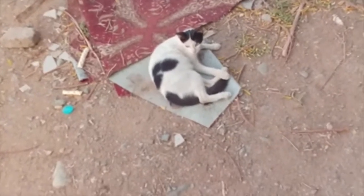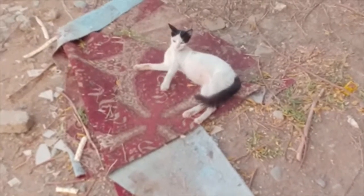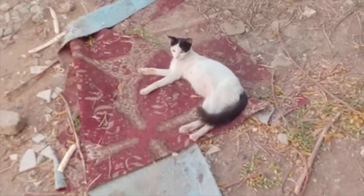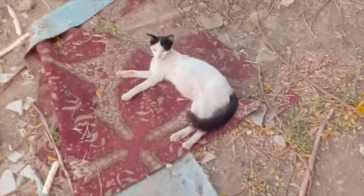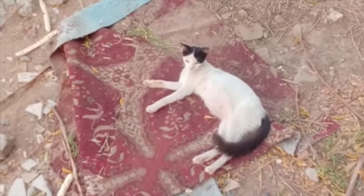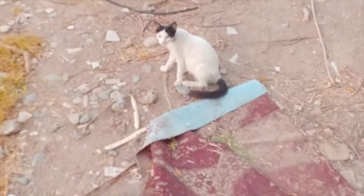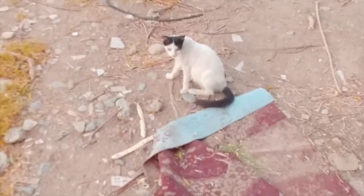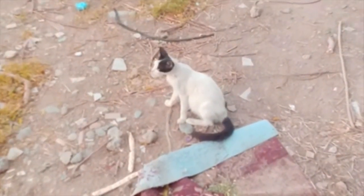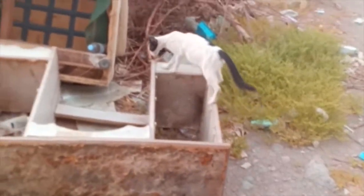This is a beautiful mother cat. She is not a very cute mother cat. She is also a very funny looking cat, along with her cute yellow eyes. She is purring. She can see me, she can feel me, she can sense me. In fact, this cat is a gorgeous looking cat.